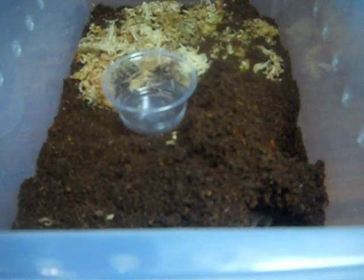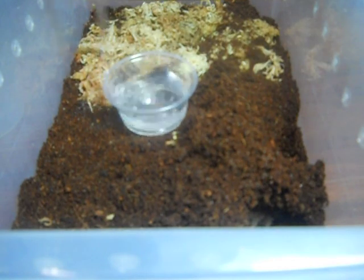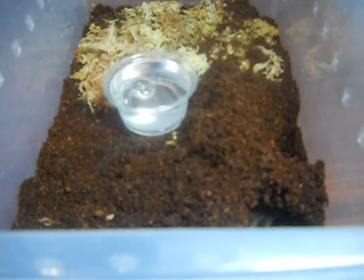Here you go. These albo pelosums are little bulldozers. They like to rearrange their enclosures and set them up how they want. So we're going to water this one as well. Give them a water bowl so they have a choice. They have a little pond.